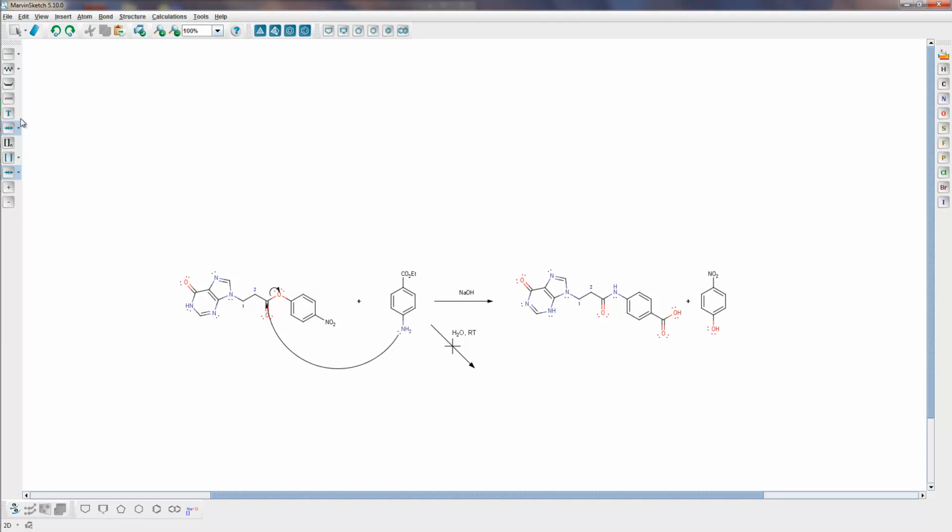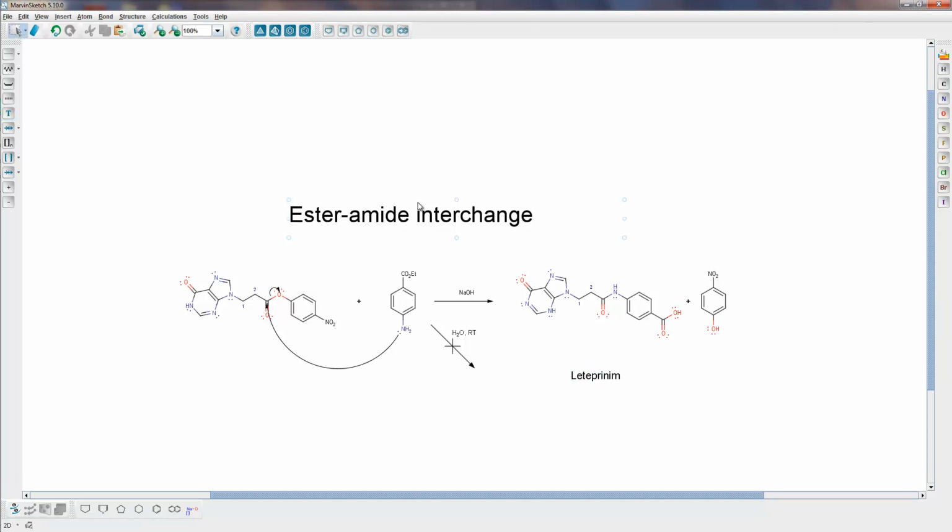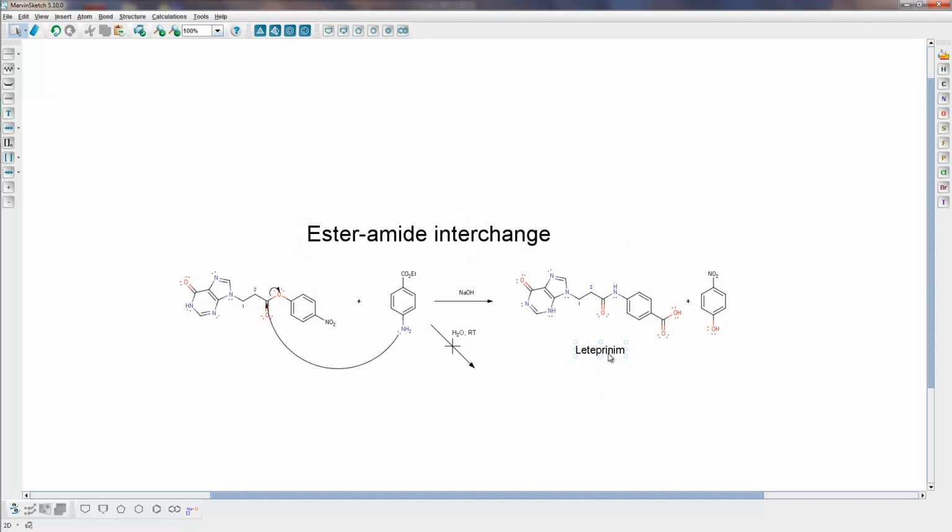Okay, and for this we use the text box as well. We can name the reaction now. This is an ester amide interchange, and we can name the product. It's Latiprimine. Okay, so this looks like a reaction now.